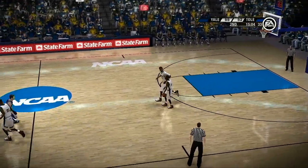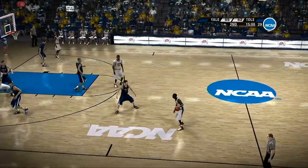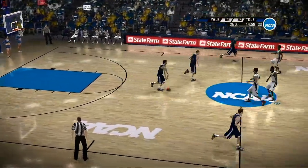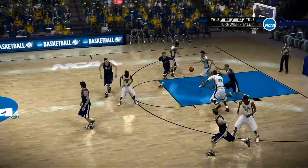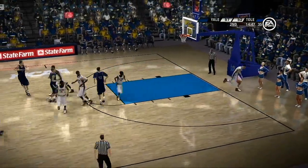So many guys walk with their pivot foot. He does a great job showing ball fake, and good footwork keeping his pivot foot down. Great defense. Tries for two. Perfectly executed.